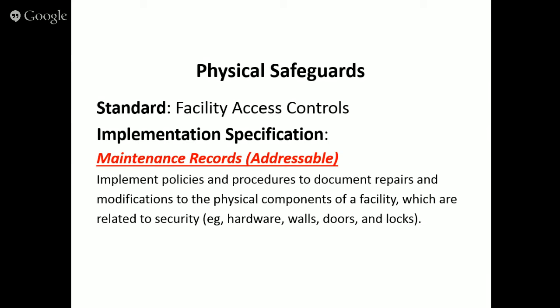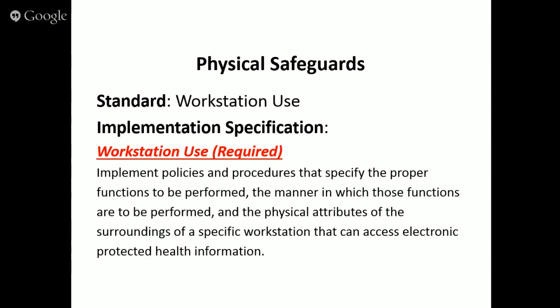Maintenance records, very low risk, but do you maintain records of changes to hardware, walls, doors, and locks? Not really a big deal unless you're a gigantic hospital with hundreds of doors and locks everywhere. You may want to maintain records, and most folks do maintain these records anyway, just for tax purposes, to write them off. Workstation use. Do you have a workstation use policy? Usually this is part of the employee handbook, proper use of workstations.